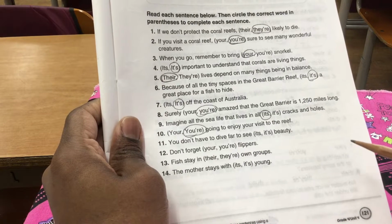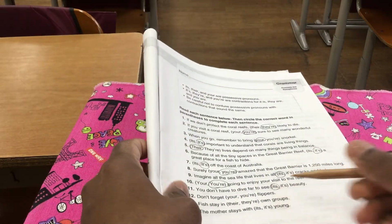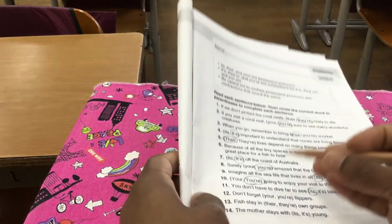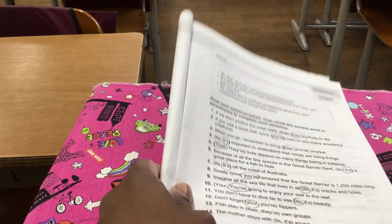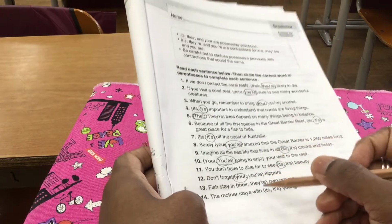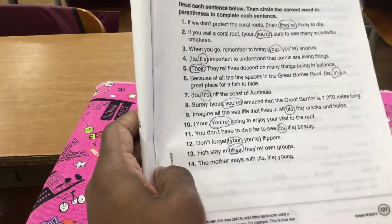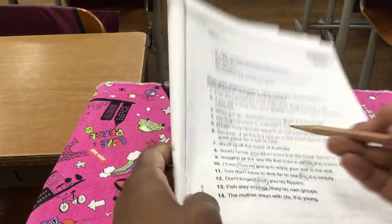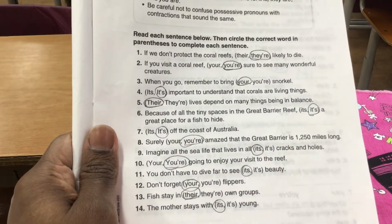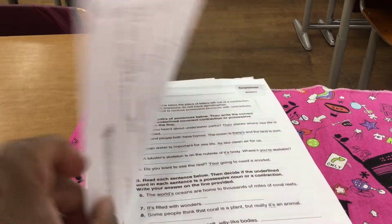11. You don't have to dive far to see its beauty. ITS. Okay. 12. Don't forget your flippers. YOUR, possessive pronoun. 13. Fish stay in their own groups. This is a possessive pronoun. THEIR. And 14. The mother stays with its young. ITS, possessive pronoun. Okay. So here are your answers to page 121. Once you are finished, please turn the page to 122.